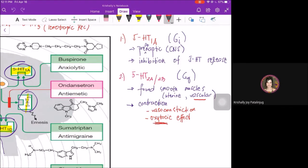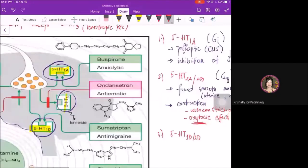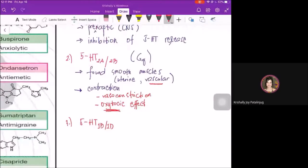Next, we also have serotonin 1B, 1D. Supposedly, this should be number 2, no? Since it is also 1, the 1B, 1D receptor. In the figure, what is written is only serotonin 1D. That is present in the brain. But now I am referring to the 1B, 1D receptor. Take note, this is found in the peripheral blood vessels.